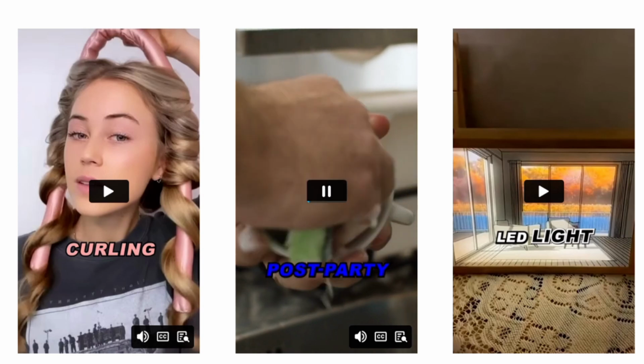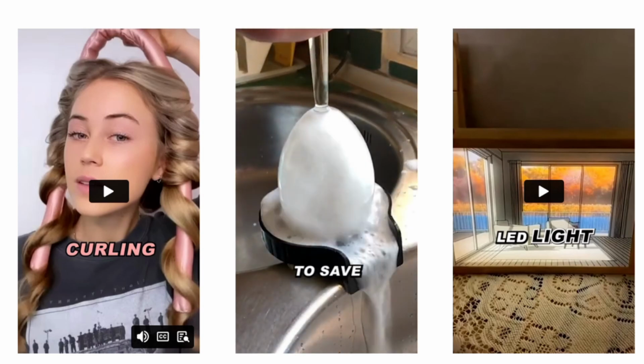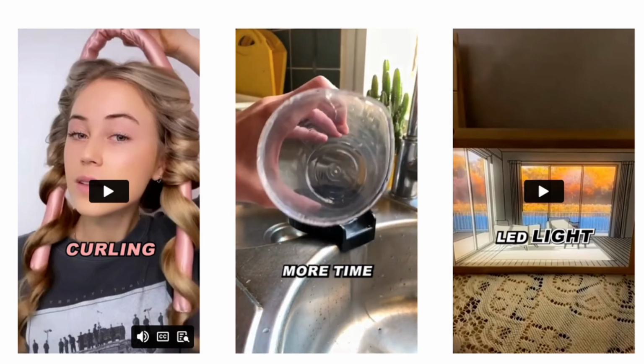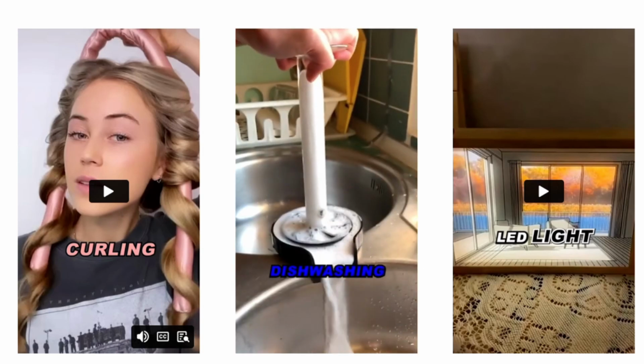You dread the post-party cleanup? Say no more. The automatic cup washer is here to save the day. Effortlessly clean your cups with a simple push and spend more time enjoying your drinks. Don't miss out. Check out the link now and make dishwashing a breeze.